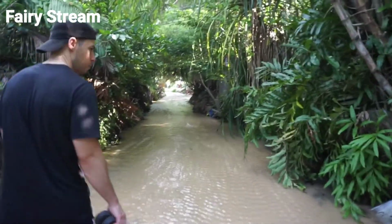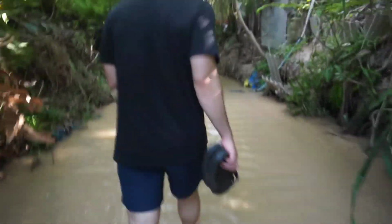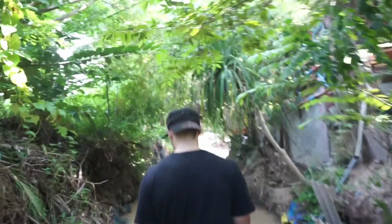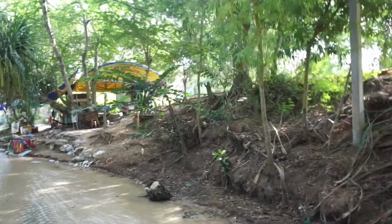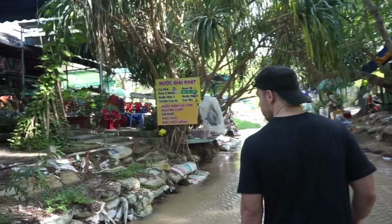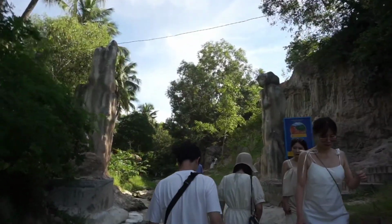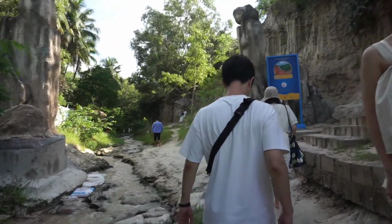So, Fairy Stream. Basically, you can check now. The last but not least stop is the Fairy Stream. Fairy Stream is colored by soft clay and limestone rock that crumble down to shore from one side of the Red Canyon.